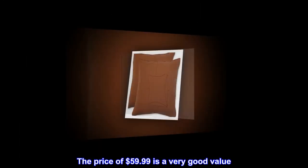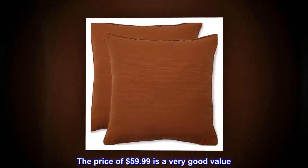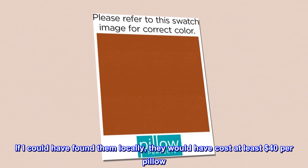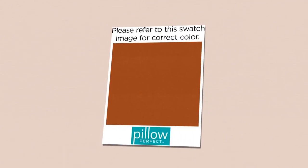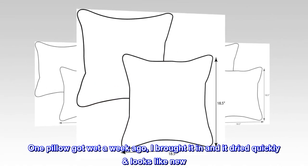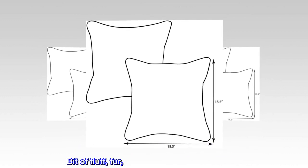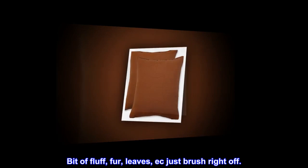The price of $59.99 is a very good value. If I could have found them locally, they would have cost at least $40 per pillow. One pillow got wet a week ago, I brought it in and it dried quickly, looks like new. Bit of fluff, fur, leaves, etc. just brush right off.